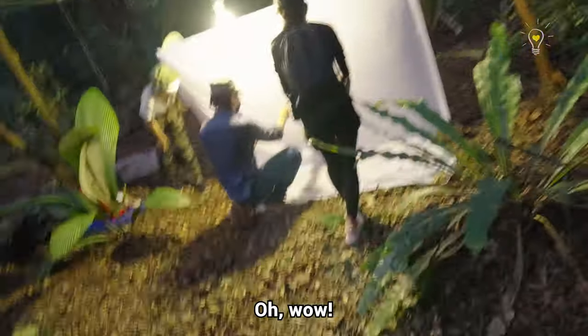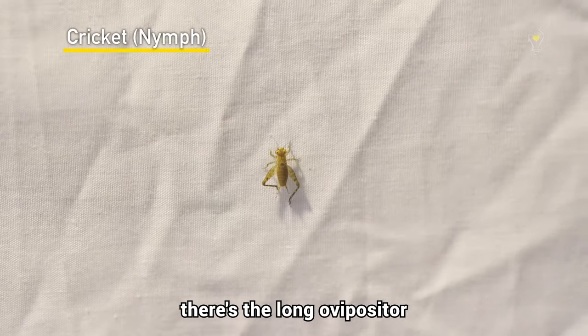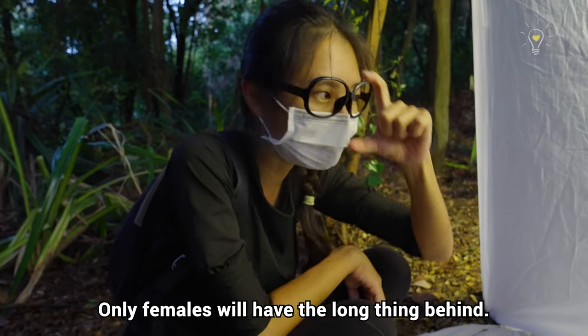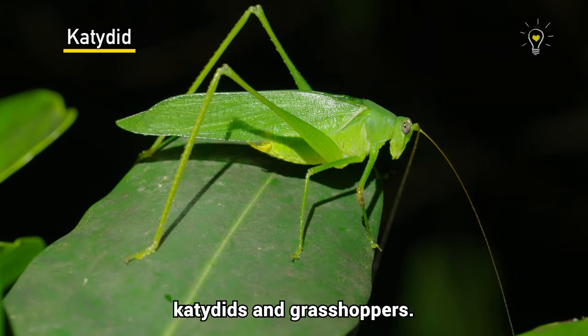Oh wow. There's a nice cricket here. You can see the shadow. But when you look in front, you can see at the end there's the long ovipositor, a long needle-like thing. That's the egg-laying organ for female insects. So only females will have that long thing behind. It's very obvious in crickets, katydids and grasshoppers.